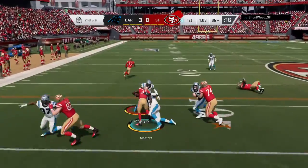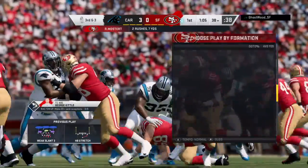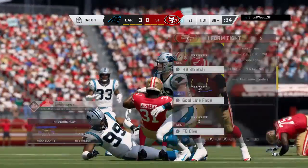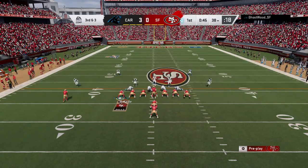Mostert. 3 yards is half of what they needed. Now can they get the other 3 here on third down? Brandon, all things considered, they have to feel pretty good about getting that type of a gain considering the blitz that they just had against them.